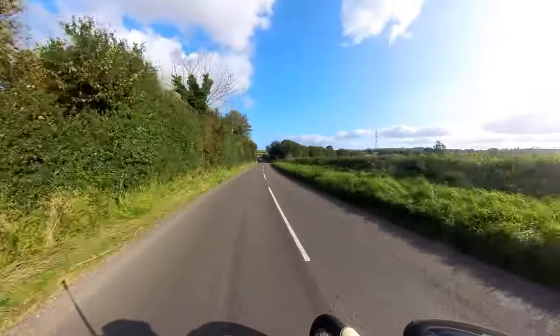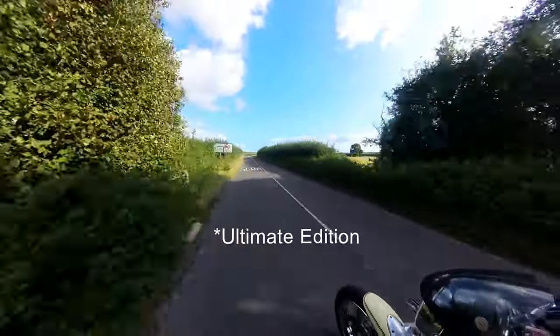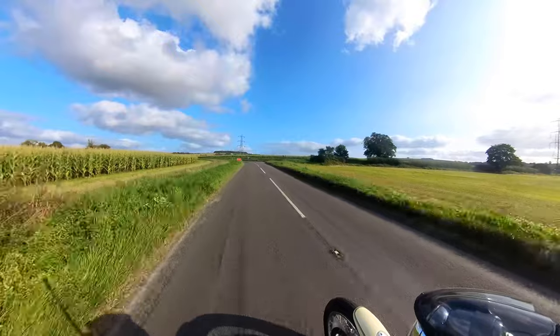But the 1250 GSA, especially this last one, the Ultimatum one, although I don't think that's a GSA, might be just a GS. So if it is just a GS, then no, I want a GSA.